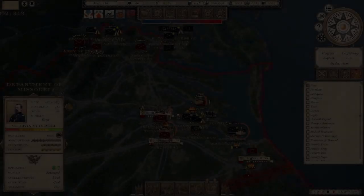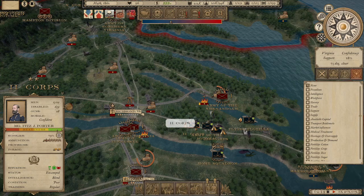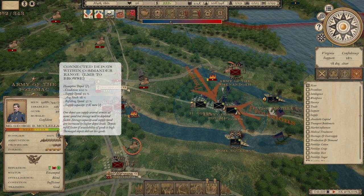Back at the peninsula, it looks like the Confederates are finally coming up to defend Richmond. I've got the Army of the Shenandoah building a supply depot. All of my men are still starving, but the supply depot is complete. So that's good. It's not enough. I don't think any of these are connected to that supply depot. Oh, he is. I'm still getting provisions from the river, so that's good.